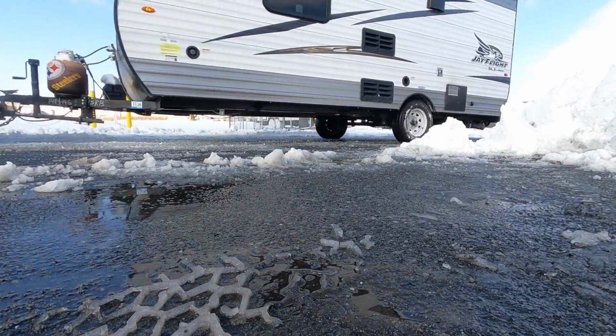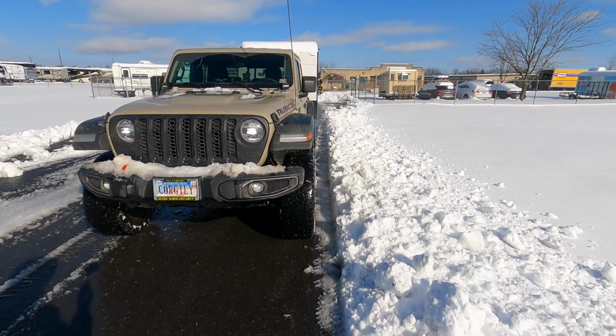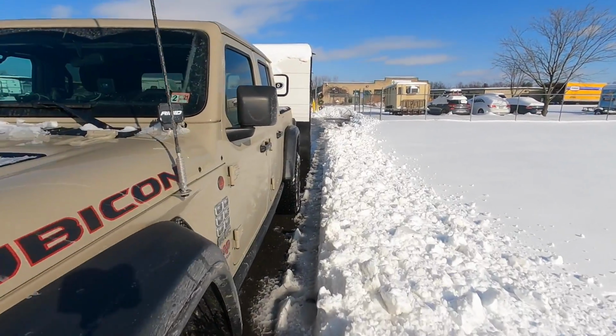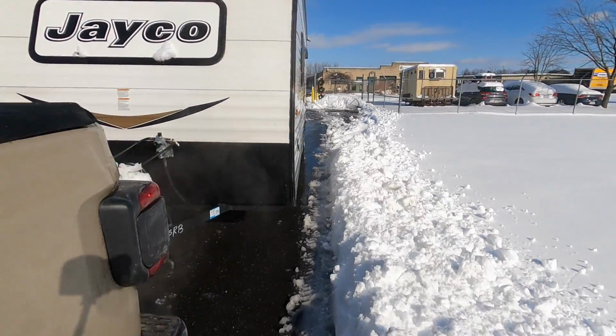So anyway, we got the trailer out, which is cool, and we are headed basically home to get it all set up, and then we will get on the road tomorrow.